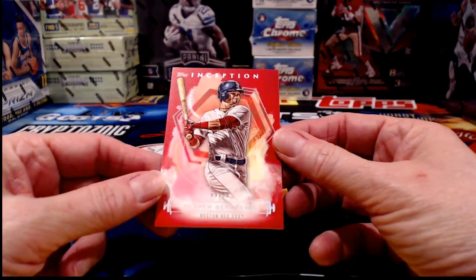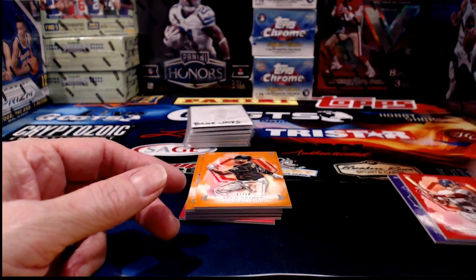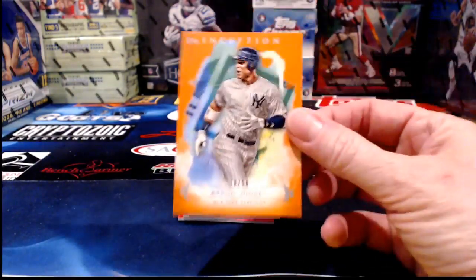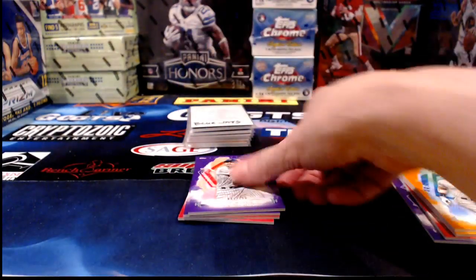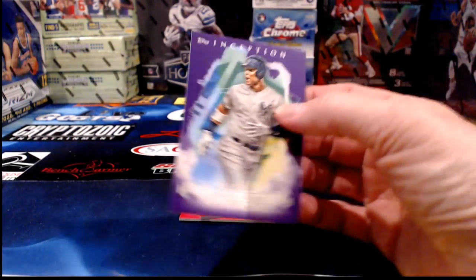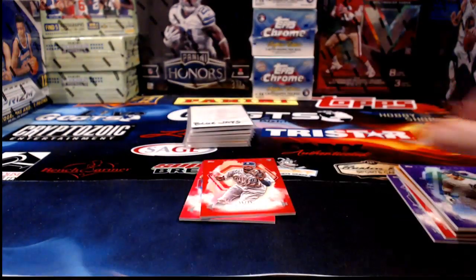So the Braves to 150 with Freddie Freeman. The red are to 75. That's Benintendi for the Red Sox. The orange, of course, are to 50. That's for the Pirates. There's an orange to 50 for the Yankees. That is to 150 purple for the Mets. 150 purple for the Yankees.